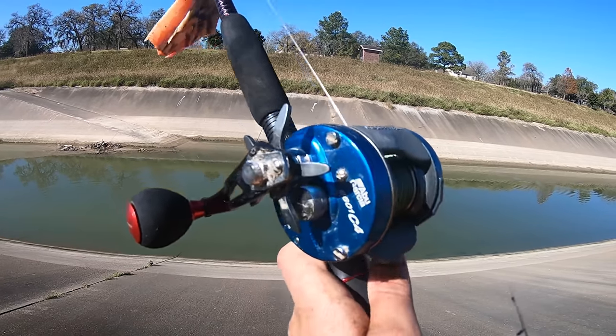Ooh, the water's low. Pelicans are dive bombing everything. But the bite's been pretty good this morning in a different spot nearby, so I'm kind of hopeful. Different set of gear today, so hopefully you'll be seeing this a lot more.